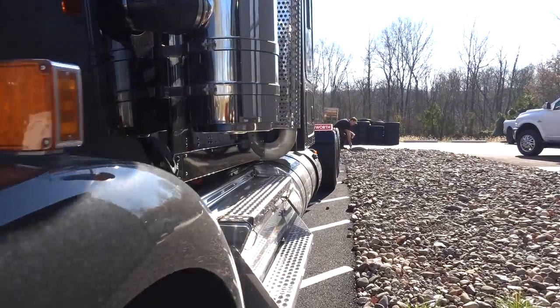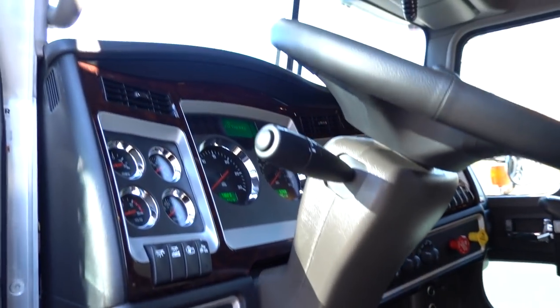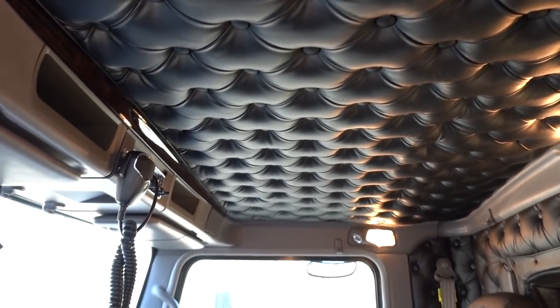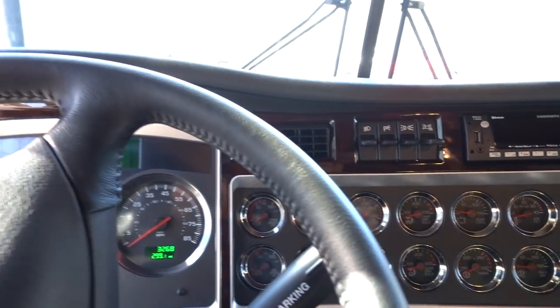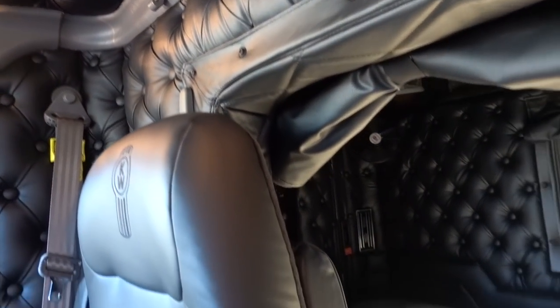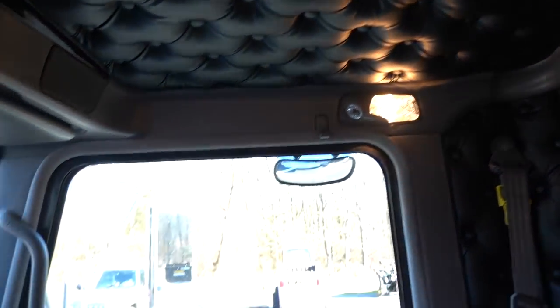All right, let's take a look at this bad boy. I need to get in this thing. Oh my goodness gracious, the smell of a new truck. Guys, this is a beautiful, brand new truck. Look at all of these gauges. Wow, this thing is sweet. Gotta love the big trucks. So nice.